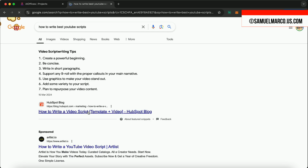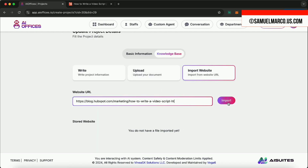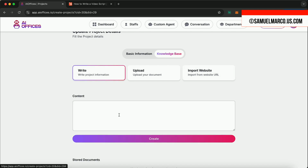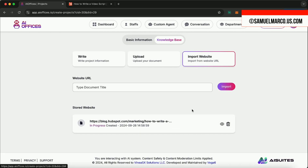What I'm going to do is I'm going to take, let's say, this blog article, and I'm going to copy this, and I'm going to give this to my team so they can learn and have more information about what I want exactly. I can also upload, write my own data. I can upload my own data that these are the things that we're going to be creating. Once that is done, it's going to start progressing.